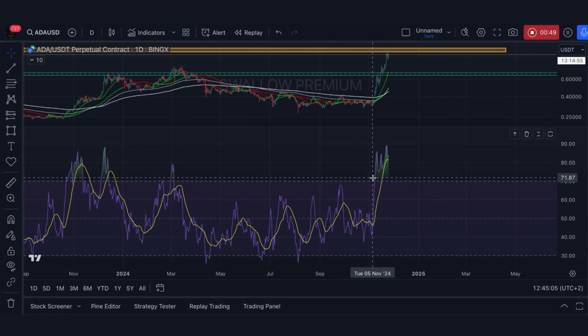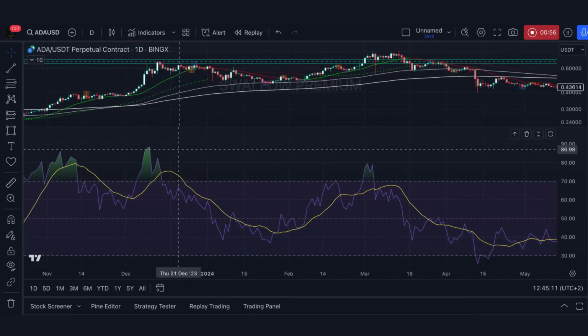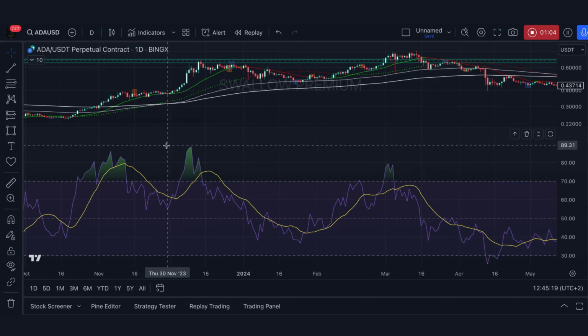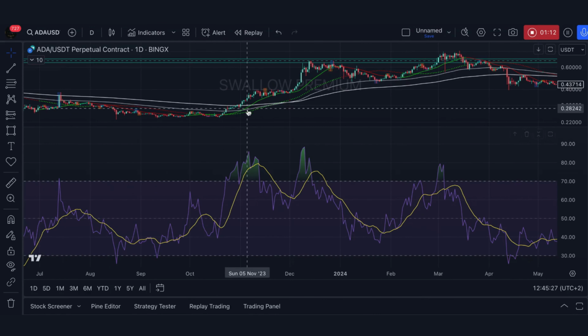And now taking back in time to look where we last time were in the overbought zones, let's zoom in. You can see basically three times we were in the overbought zones. We're not going to take into consideration this zone. So we're going to take into consideration those two zones where also the yellow line is in the overbought zone. So first time, after a breakout from the EMAs here, we had a nice bullish momentum.